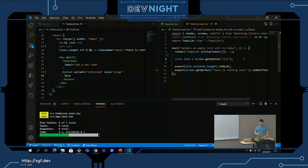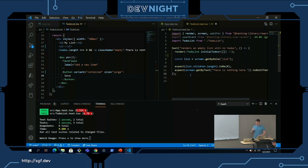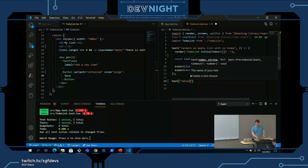All right, so next I'm going to add a little bit of behavior. What if I actually have some to-dos? What if I send in to-dos as the initial to-dos? What do I expect to happen? So I'm going to write that test. I start off by just writing the test, and you give it a name, which is typically the behavior. So: renders initial to-dos. My code actually has a place where that list can go, but it doesn't actually show it.